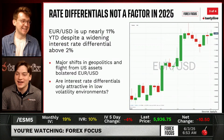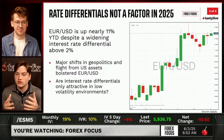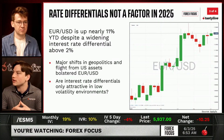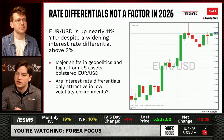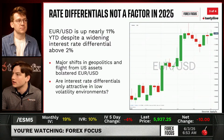Is there a nominal aspect to it? Like, when the interest rate differential is less than 2%, there's no real carry trade opportunity. When we do start to get more than 2%, do you see that play into these markets, as we've seen with that dollar franc at certain times and definitely in dollar yen?